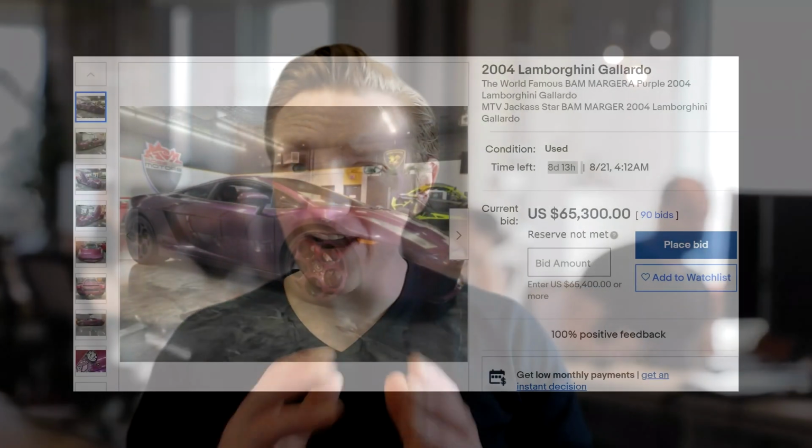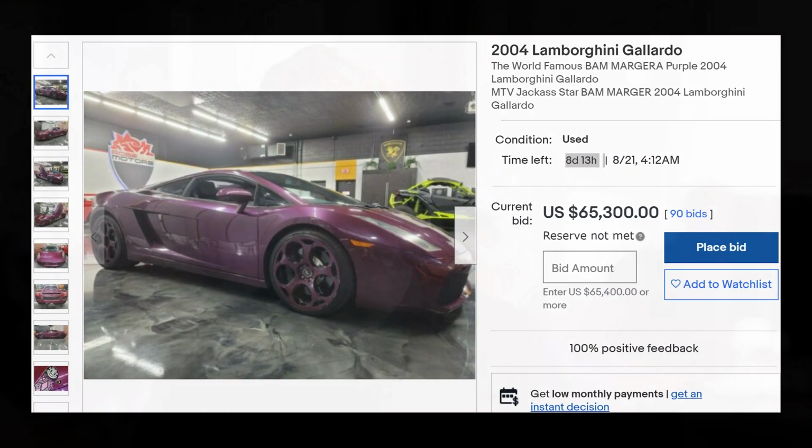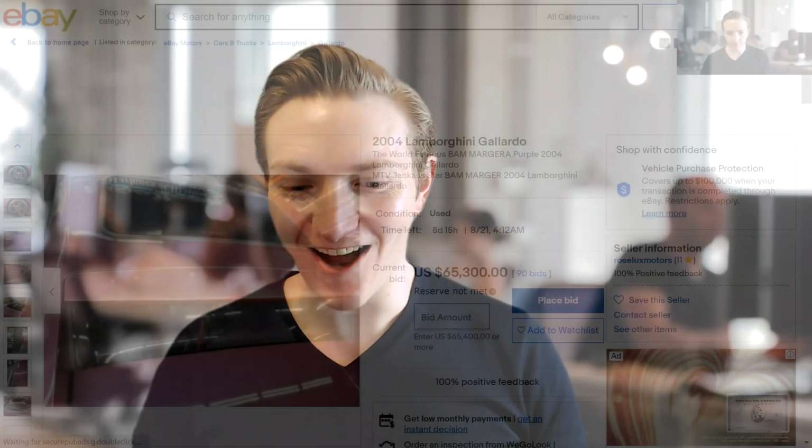So let's have a look at possibly the worst Lamborghini Gallardo I have ever seen for sale. And in fact, it's Bam Margera's Lamborghini Gallardo. It appears to be a complete dumpster fire, but it's on eBay. So let's check it out.